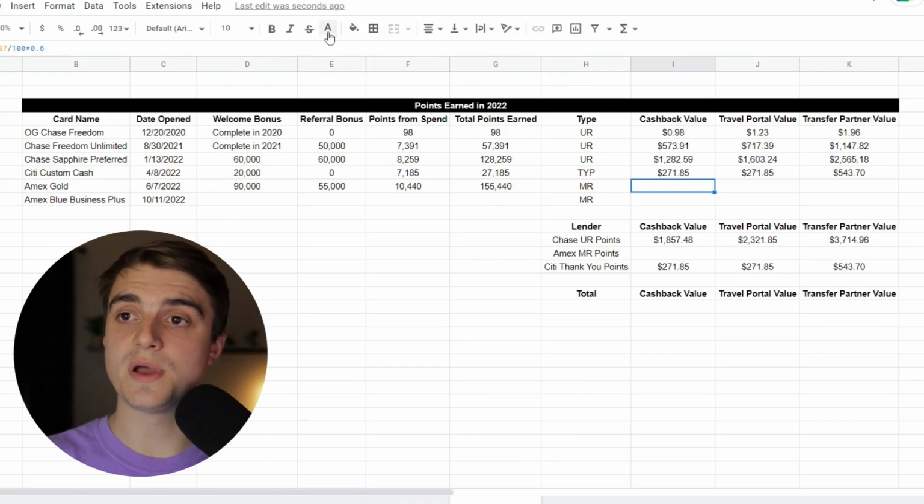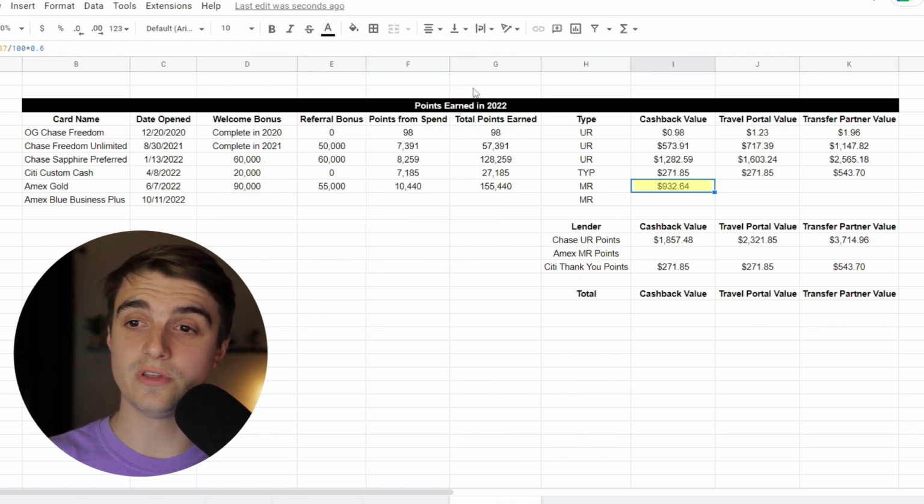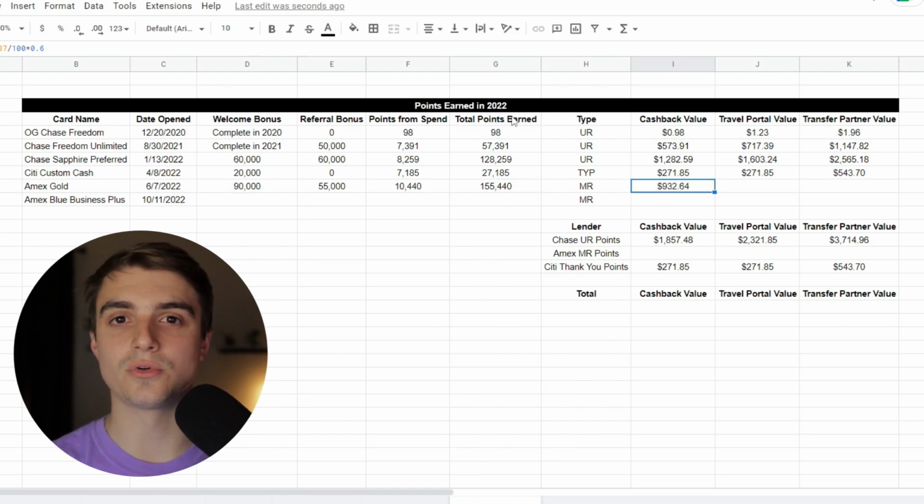That brings the total cashback value that I earned on my Amex Gold card to $932.64, which still isn't bad, but obviously that's only like half of what I could get even just by using the travel portal, so this is not great.